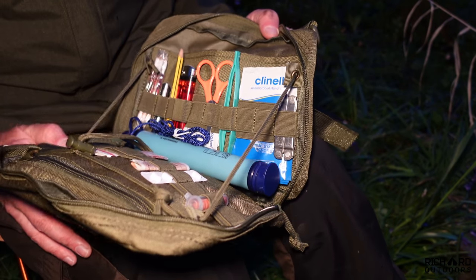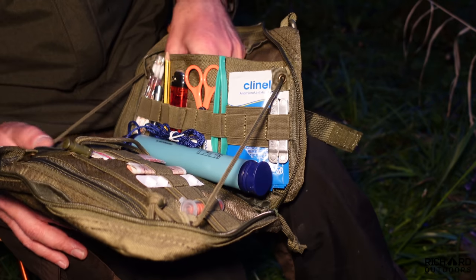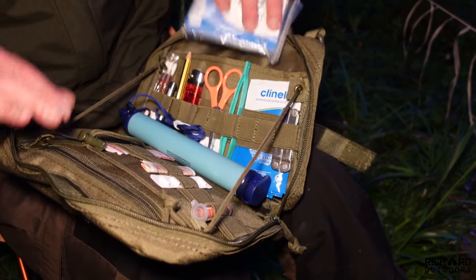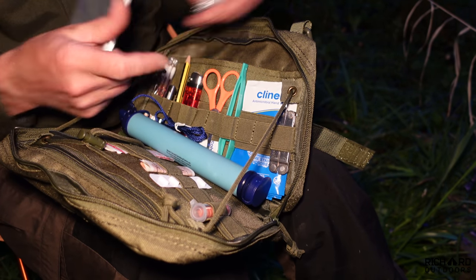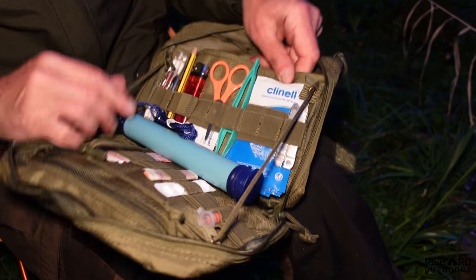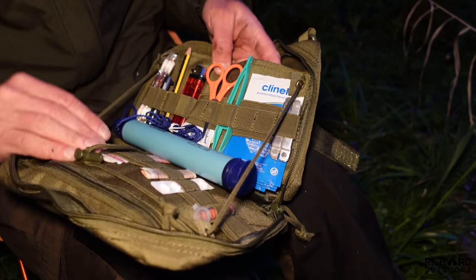I won't take too long going over everything, but I'll just start from the back and work towards the middle and the other side here. In the back pouch here, I've got a foil blanket, a couple of pieces of tape and a bandage. Nicely, they have these little segmented areas with elastic, so everything can be at the ready.